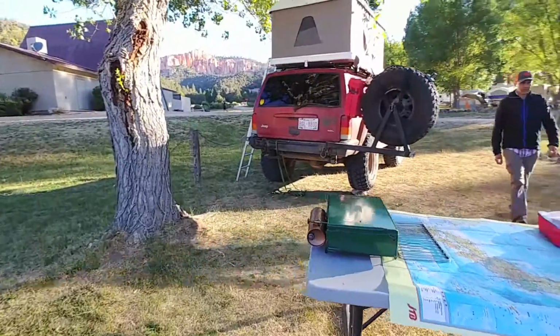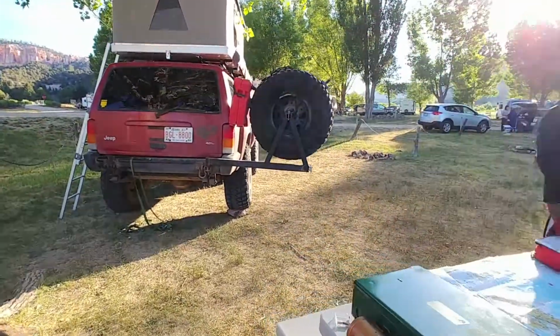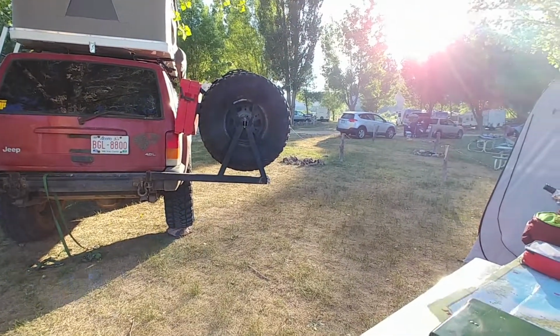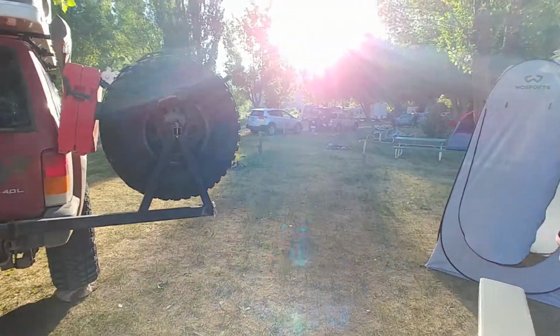But yeah, it took us a while to find a level site. I think they gave us the biggest tent site. It was the most level, so that's good. There were only a few left by the time we got here.